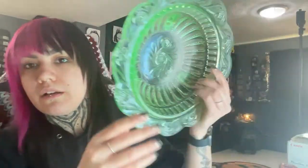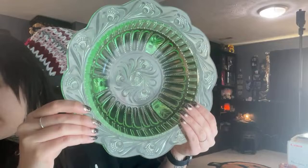I can't find a similar design. Let's take another Google Lens photo. Let's take it from the top here so it can see the whole design. Okay, that's weird. I can't find this design. Floral uranium footed bowl. See if I find it that way. Here you go for you guys that are here. If anyone knows what this is, here's what it looks like.